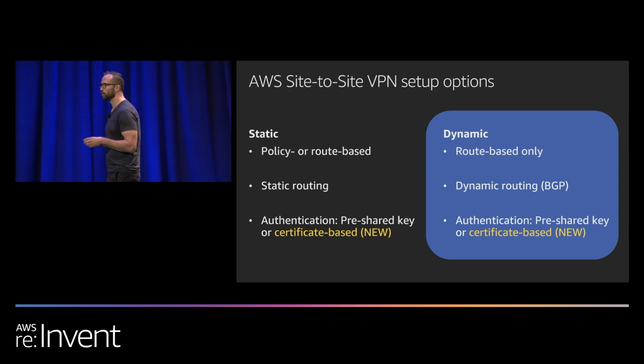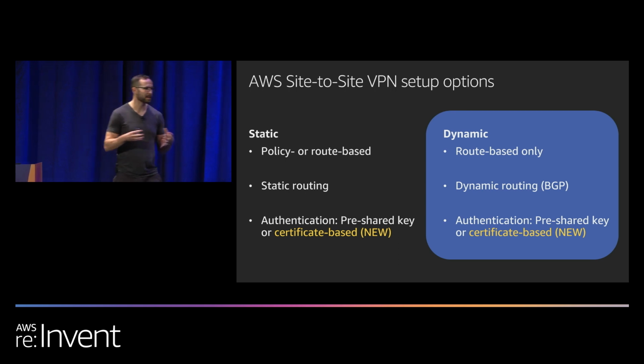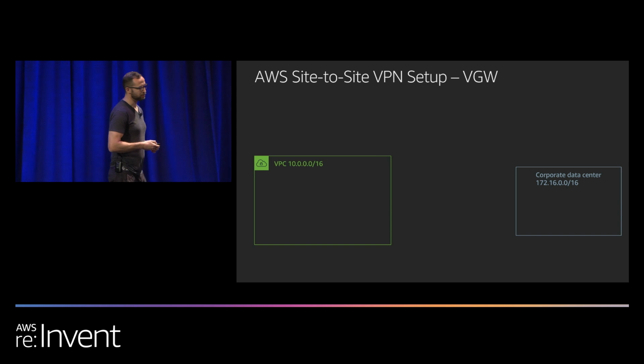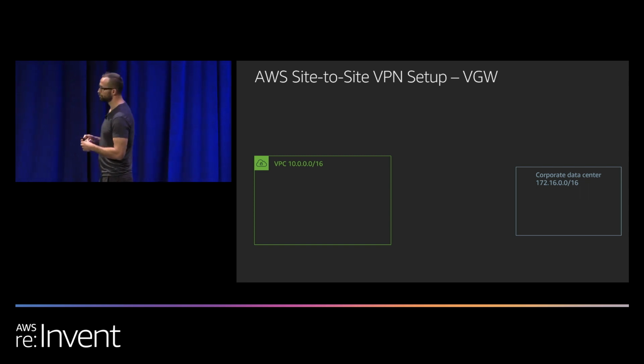Today, we're mostly going to focus on dynamic VPN. That's the VPN you want to use for a more complicated environment, as it will react dynamically to any changes in that environment. All right, so what do you need to do to set it up? On the left-hand side, we have a VPC. On the right-hand side, we have our data center.